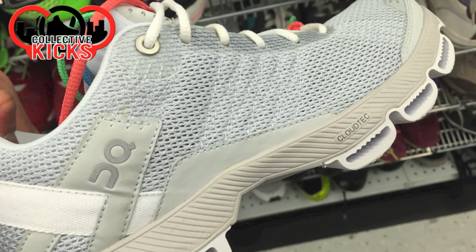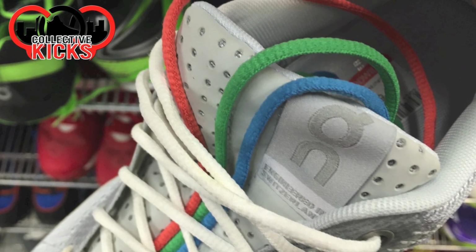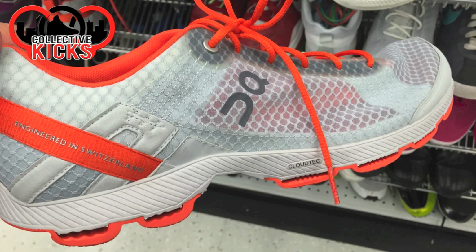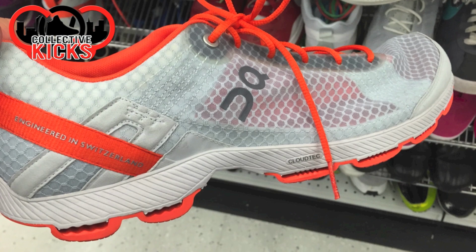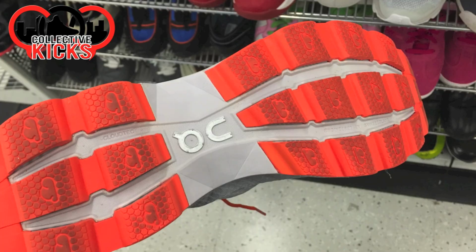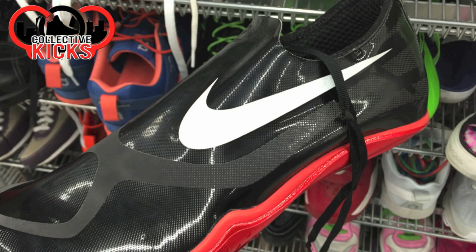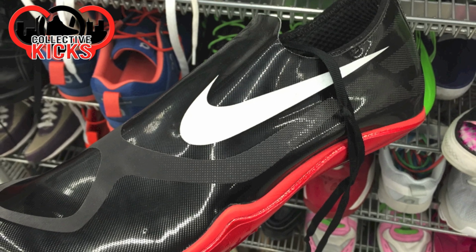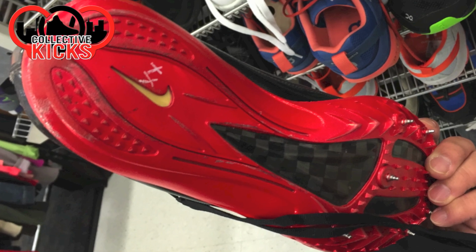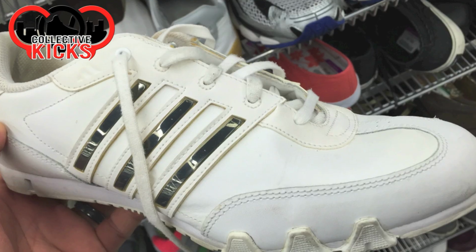These were Cloud Techs. I don't know, DQs. I'm not sure what those are. Switzerland brand, but they had extra laces in them and everything. They look really wild. I was confused as to what I was looking at, but they were only $20. I'm curious if those are actually any good or not. They had a couple different versions of those, and then just some randoms, women's shoes here, and some other random shoes. Again, these look like bike shoes or something, or I'm not sure. It looks like cleats for track and field maybe. I'm not sure what's going on there. But they were samples, as you can see.